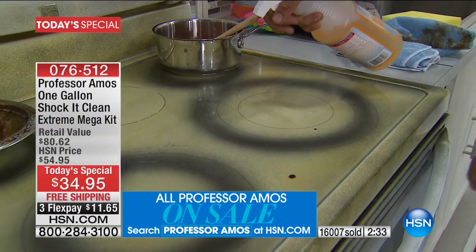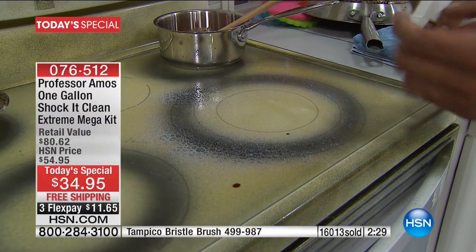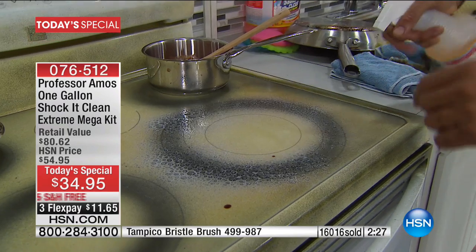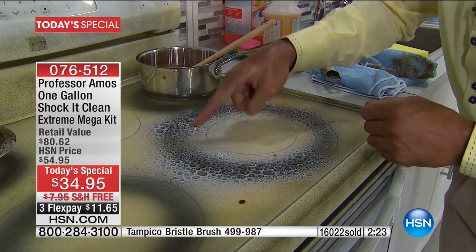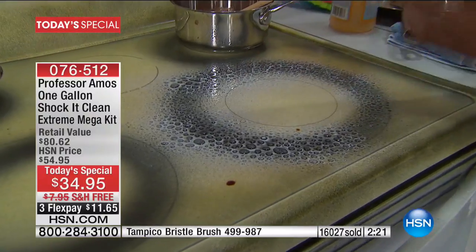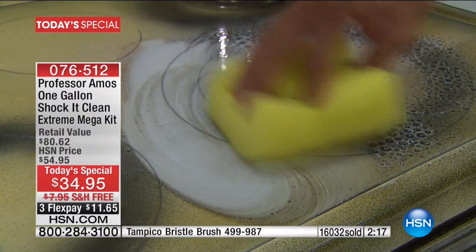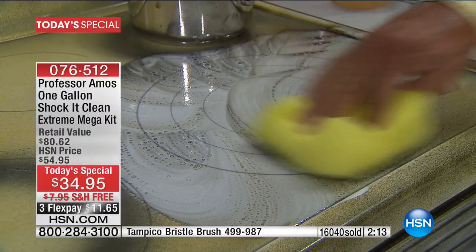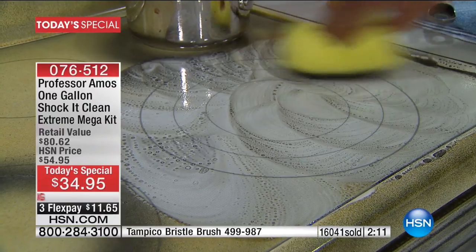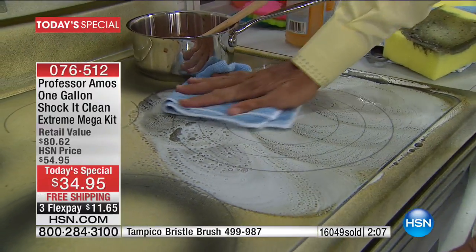Heat it up to 140 degrees. The glass gets hot, it expands. It loosens up the burned in ring. And I didn't even touch it yet. You see how it's diffusing? You see how it's attacking the molecular structure? Innovative cleaning technology. There's a formulation that breaks down the molecular structure of grease, even burned on grime. Come back with that sponge, and you're just gonna wipe it away with a wet microfiber towel.